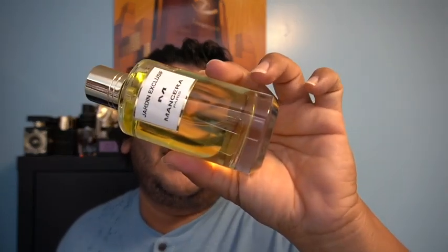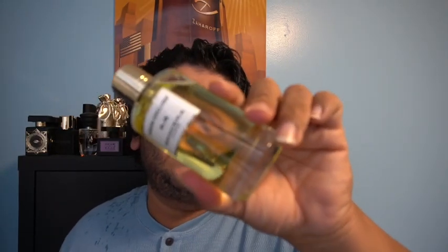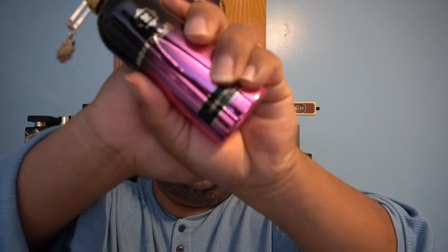And I even sold my little small bottle that I had, and I bought this one because I know the juice was that good. I love it. If you guys haven't tried it out, go for it. Floral gourmandish fragrance. Next one. At number 8, Jardin Exclusif Mancera.